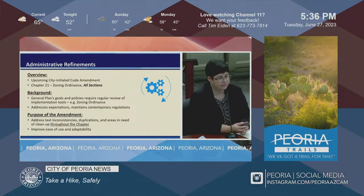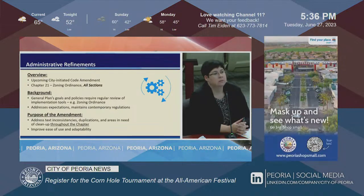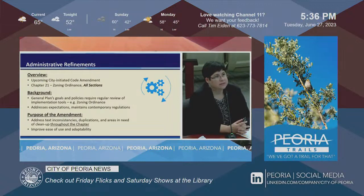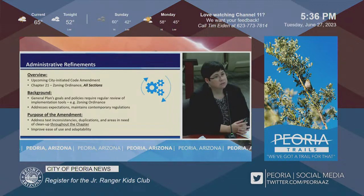What does that mean? There is an upcoming city-initiated code amendment for Chapter 21, all sections of Chapter 21, known as the zoning ordinance, because why not go big or go home? So we're touching every section within the zoning ordinance itself on this particular one. By way of background, the impetus for this: the general plan's goals and policies require regular review of our implementation tools, our regulations and policies. The zoning ordinance is one.